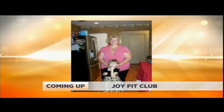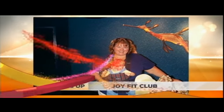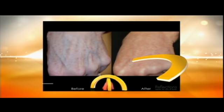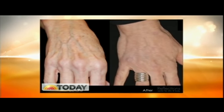And are your hands giving away your age? This is weird. This is amazing. We're going to help you wave off granny hands for good. What? Yes, it involves injections.